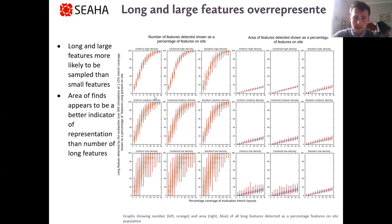We actually have a very high detection rate of our long features. And these are just the hypothetical 30 meter long rectangles. But on real site data with much longer ditches, we're seeing even higher detection rates. And this is the number of features in our evaluation sample compared to the site population. So even at the low trenching densities, here at 2%, which is the lower end of our practice, we're seeing 20% of our long features detected in our evaluation sample.